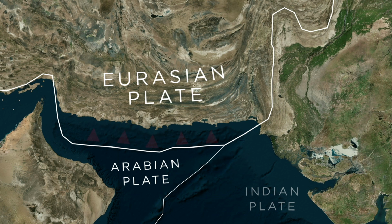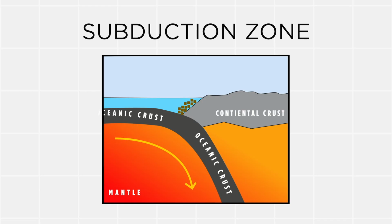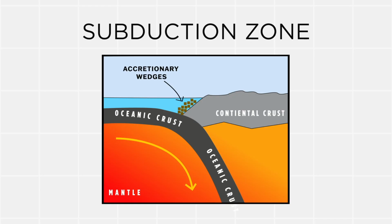The Arabian plate is pushing against the Eurasian plate. Oceanic plates are denser than continental plates. When an oceanic plate collides with a continental plate, it usually slides underneath the continental plate. This process is called subduction. In this case, subduction is happening, but some pieces of the ocean plate have broken off. These pieces stick to the land plate. These stuck-together pieces are called accretionary wedges.